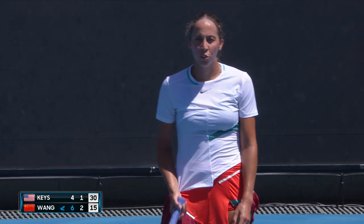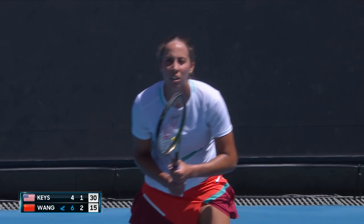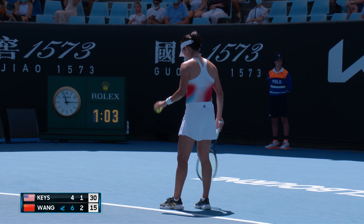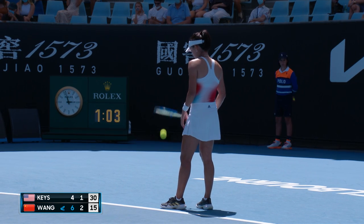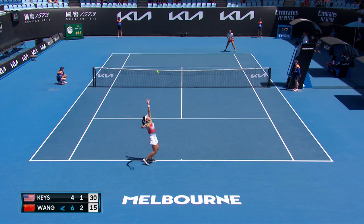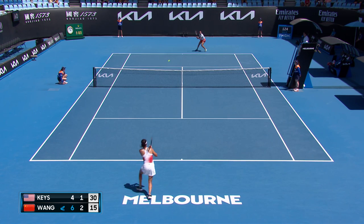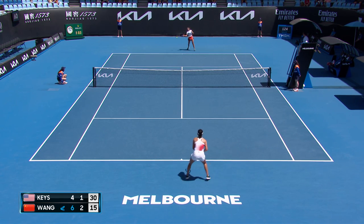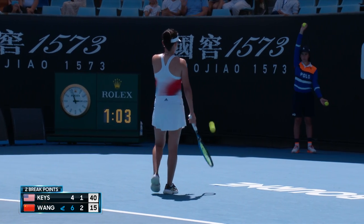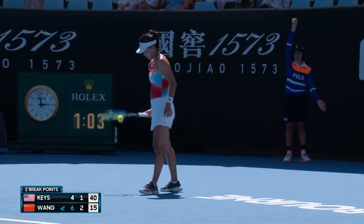So a chance here at 15-30 for Madison Keys. Here's a chance. 15-40. Just knuckled down these last couple of games. She looks better to me, I think, Keys, with the footwork looking a little bit more in position. Just getting those couple extra steps.